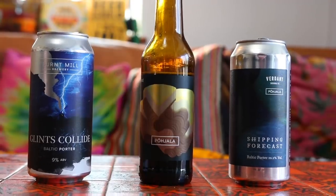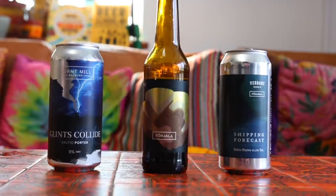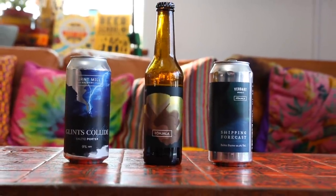So this is from Verdant. We haven't had Verdant on the channel for a little while, so I'm excited to have them back. They're one of the best IPA brewers in the world. Without a doubt. But they also make magic dark beer as well. So if you ever see a Verdant dark beer, pick it up. So let's talk about this beer. Let's get some flavours and then we'll dive into the history.